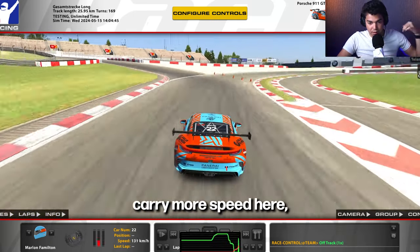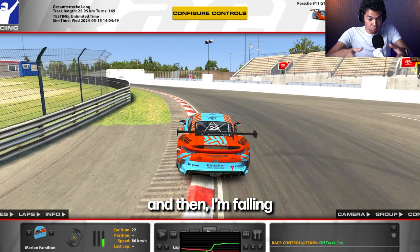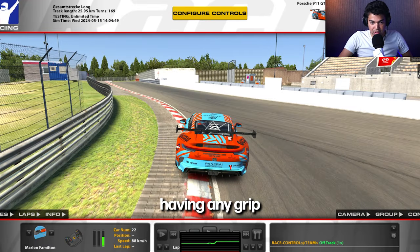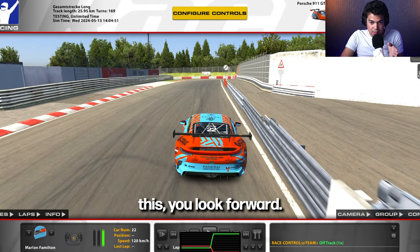But by the time you carry more speed here, you have to concentrate more here. It's like a lot more. And then I'm falling and not having any grip remaining, and the car is going to be thrown wide. Same thing. As soon as you exit this, you look forward.